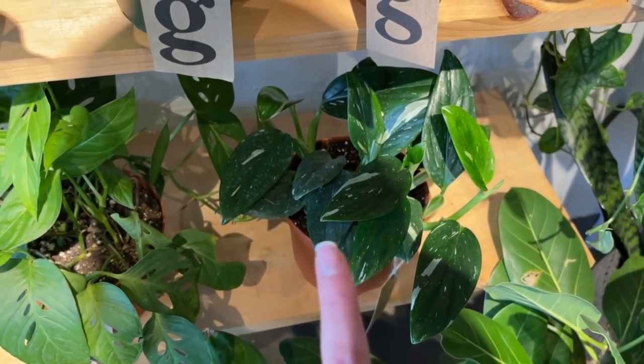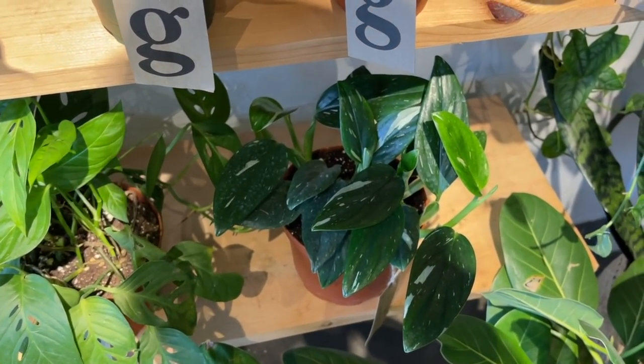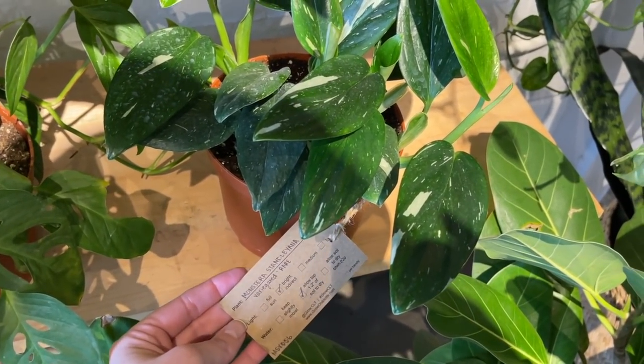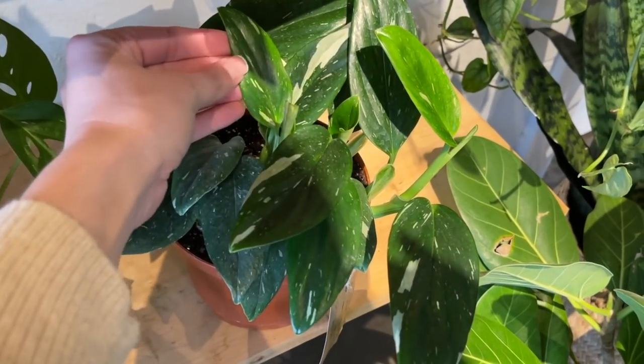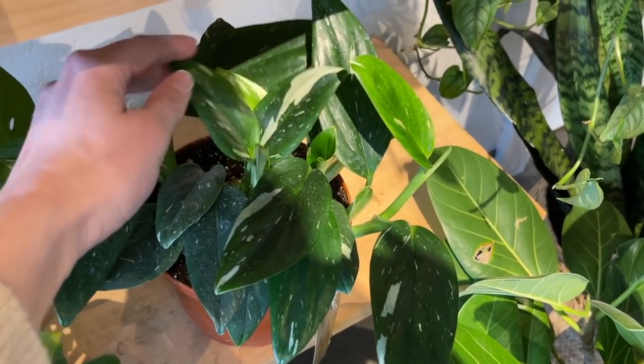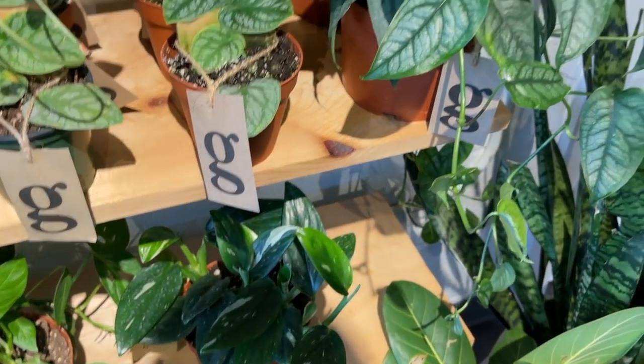And I ended up having to import one. So I'm not gonna lie, that is tempting. It's a Monstera. Look at the variegation on these leaves. So lush and beautiful. That's exciting.